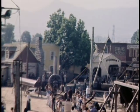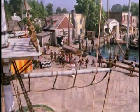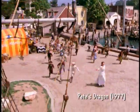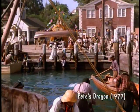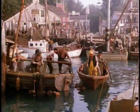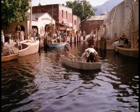Just outside of the Western Street area was where Pete's Dragon was filmed. They actually built the town of Passamaquoddy there. The thing that impressed me so much is this huge lagoon that they built. That became part of the town of Passamaquoddy, which was a main seaport town. It was kind of amazing that we could do a main seaport in Burbank, California.